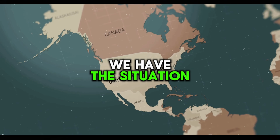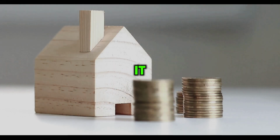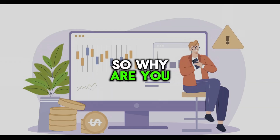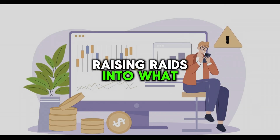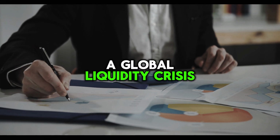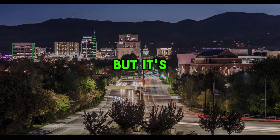So here we have the situation where the inflation is coming from the supply side. The Fed can't do much about it. They can destroy demand, but that'll throw us into a recession. So why are you raising rates into what may be both a coming recession and a global liquidity crisis, which we just talked about? The answer is that's crazy, you shouldn't do it, but it's the Fed and they probably will.